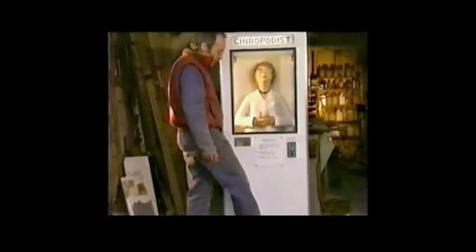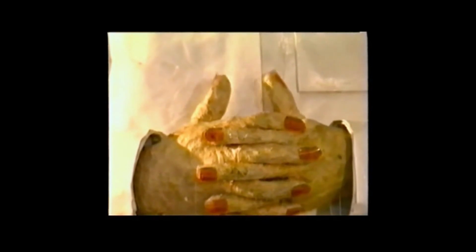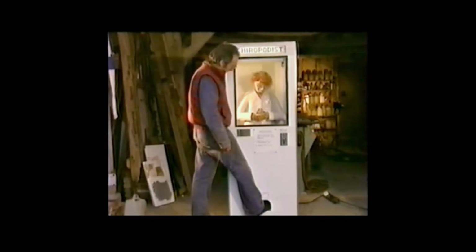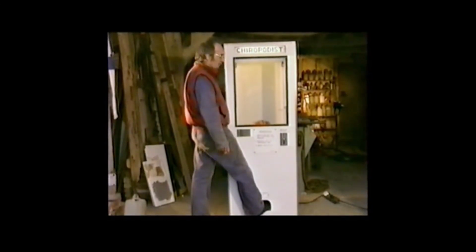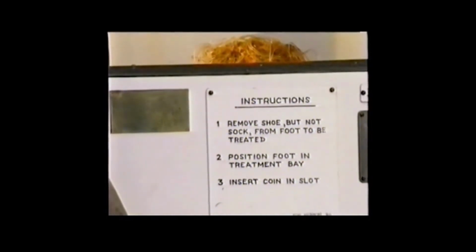And you have to put your foot in the treatment bay, and then you put a coin in the slot. Whoops. She looks down to inspect your complaint. Then she decides what to do. And then the treatment begins. Oh! And although you can't see it, what's actually happening is that there are a load of sort of creepy crawly things that I'm feeling on my foot. And you get some compressed air blown through your foot as well. And that's your 20p's worth. Well, I think what I like best about her is that she's the only machine that I've ever made that makes people scream.